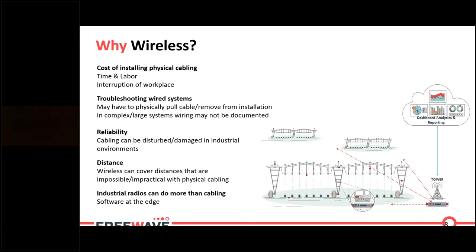Last point here on the why wireless slide is we can do more than cabling. So this is a final point here. Traditionally, industrial radios, like the ones FreeWave manufactures, have simply been a conduit for data. We're just moving data in and out. But now with radios, we can actually do data processing at the edge of a network. And that's important to make those immediate decisions.